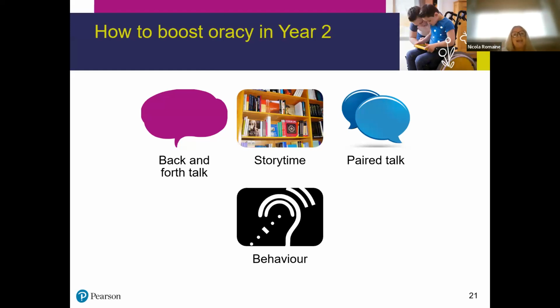And then behaviour. Setting clear expectations about behaviour around talking and listening, including turn taking, listening politely and contributing constructively, is also featured in the reading framework. This will help to keep the general noise level down as well, because obviously, I'm sure we would all accept that a noisy classroom makes it harder for children to hear and contribute to what's going on. So managing the behaviour around talk is really important as well, and will pay dividends.